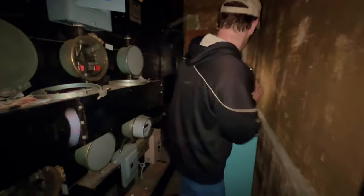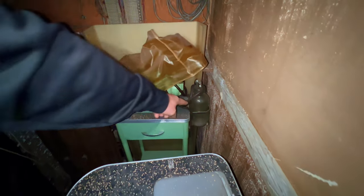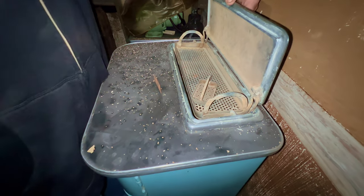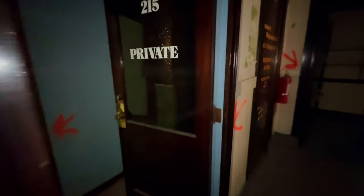Let me see. Check it out, Sean. Ta-da. Oh, wow. That's pretty cool. That's as ancient as you get. Yeah, see, it sucked the spit down in there. Oh, wow. Here's the enclave where you used to clean all your dental equipment. That's cool. Do you see the dental office up there? Yeah, it's right over there. That's cool.